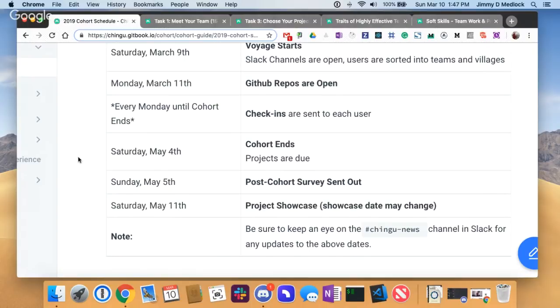So let's see, questions come up. How would you recommend going about showcasing experience in a voyage on your resume or a job interview? That is an excellent question. I can tell you what I do on my resume is I actually list Chingu as a job, because for me it kind of is a job. It's a labor of love, but I call out the fact that I'm in a volunteer organization where we're helping improve our skills and working with others to increase our skills, both hard skills and soft skills.